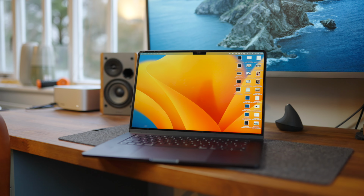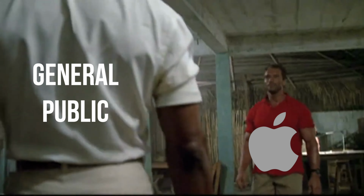So the 15-inch MacBook Air is the perfect computer for about 95% of people, but for that other 5%, you could be making a huge mistake.